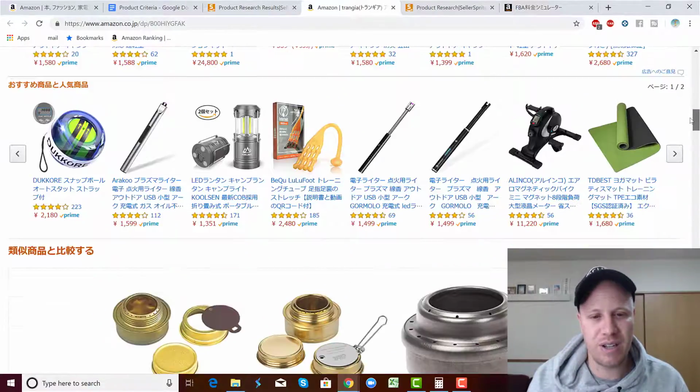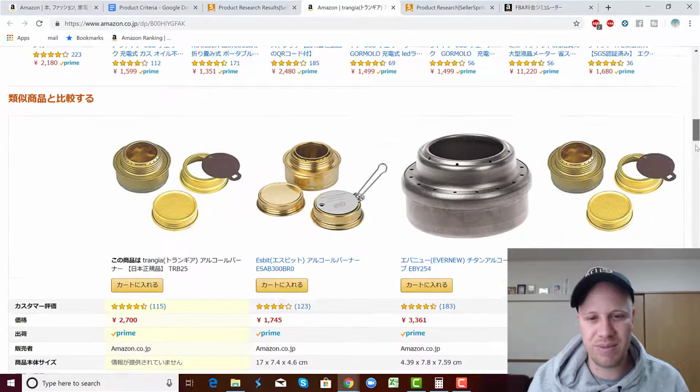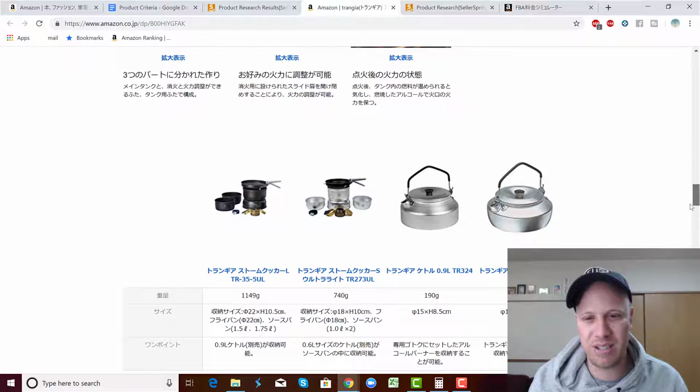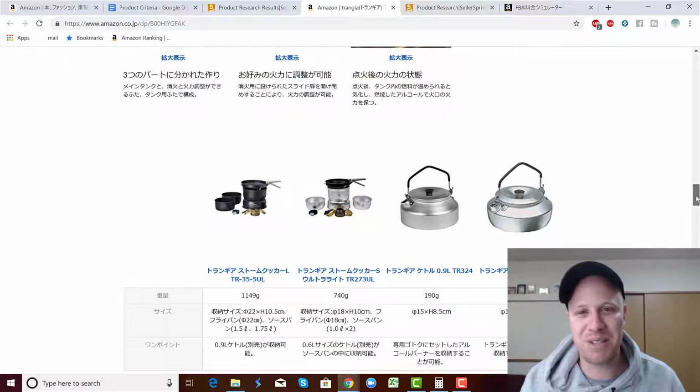Alright. So here we go. This is a better idea. So it kind of looks like it comes with some kind of camping set. Oh, here's some more pictures down here. There you go. So yeah, you can heat up your kettle or whatever.